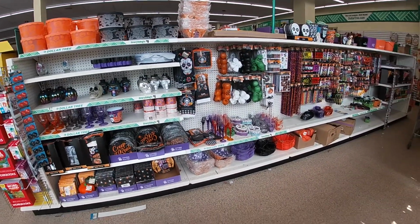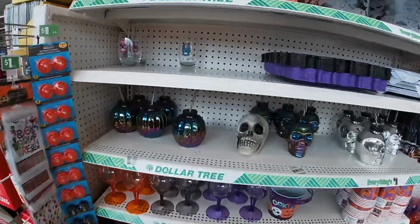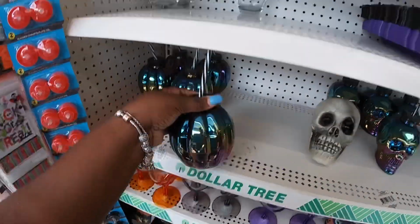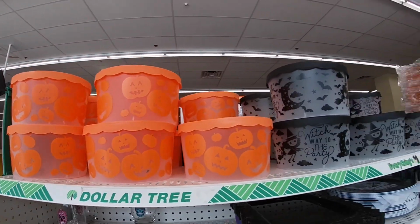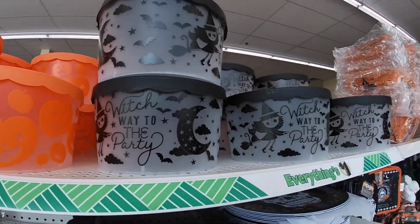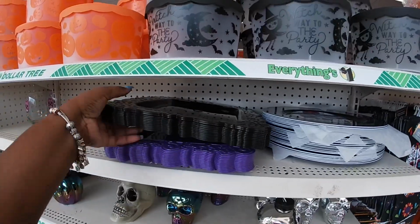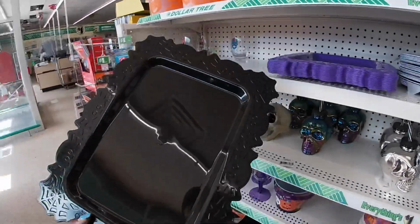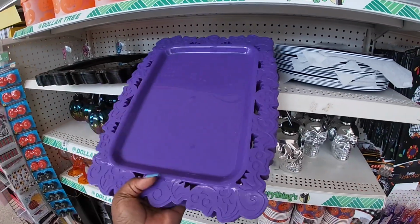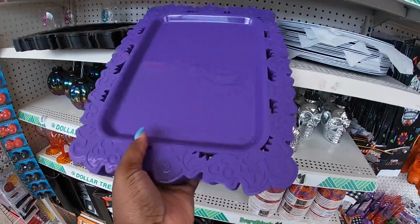So we are inside of Dollar Tree, and I just want to show you these cups. These are pretty. We have these buckets up here, and the black buckets. Which way to the party? I have these plates in black and purple. What's that look like? Little cats and bats going around it.